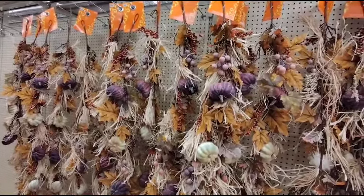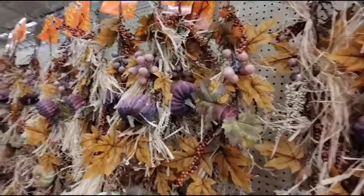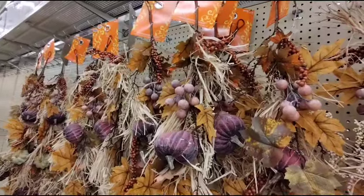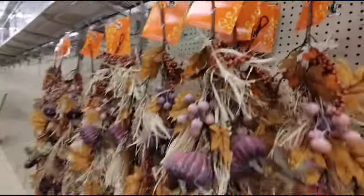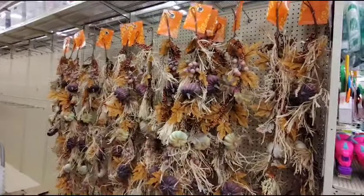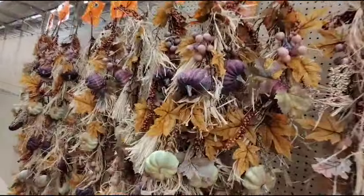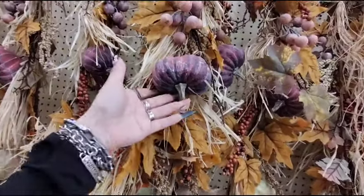Remember, don't kill the messenger. All right, I told you guys fall was coming out, and here we go. We have the garland. They just have one set of garland out right now. Of course, $44.99 is the beginning price. It is absolutely gorgeous. They're just starting to put their fall stuff out. I didn't even know. Came here, and I was walking around, doing what I usually do, taking pictures. But let's get into it.